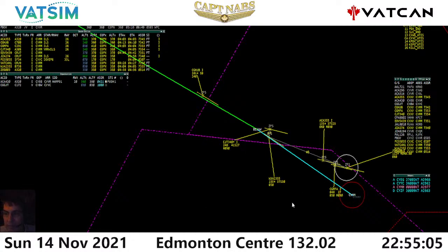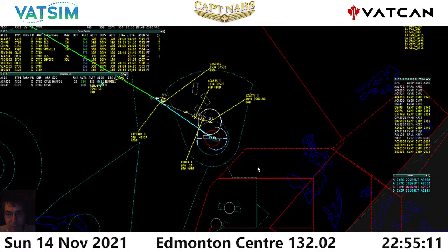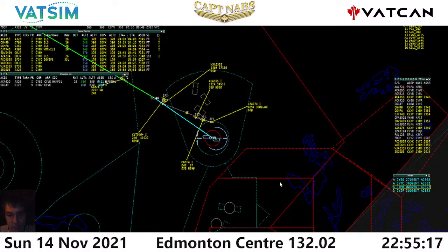And Edmonton Centre, Jazz 6, correction, Jazz 274. We'd like to cancel IFR and proceed VFR. Jazz 274, negative. Fort Mac right now is 3/8 of a mile. VFR is not permitted.